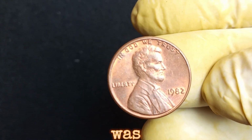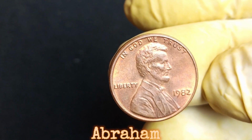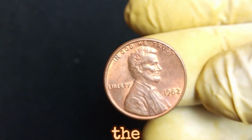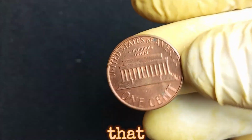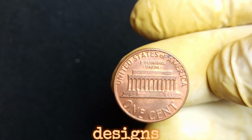The Lincoln penny was first introduced in 1909 to celebrate the 100th birthday of President Abraham Lincoln. This was the first American coin to ever feature a real person. Before that, coins were decorated with symbols, liberty figures, and other designs.